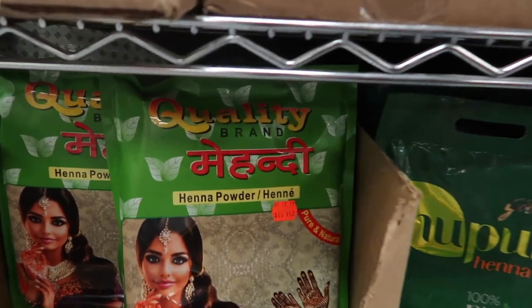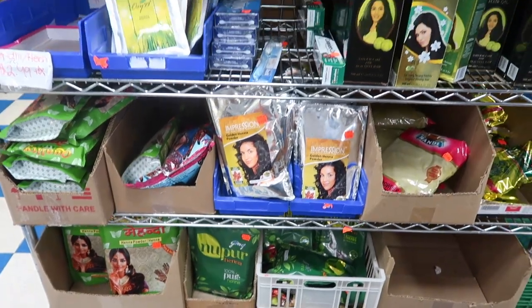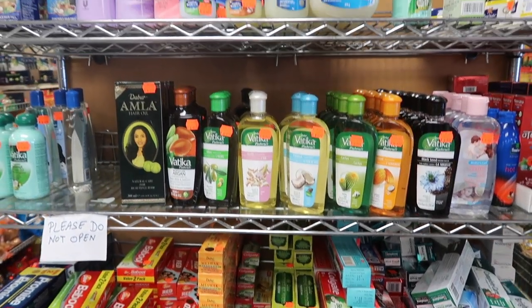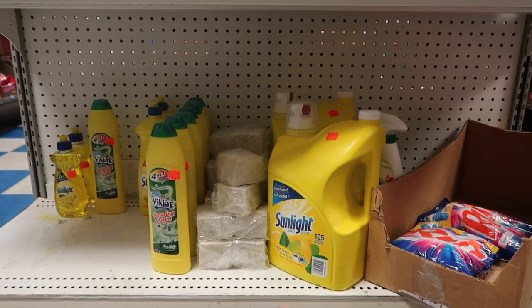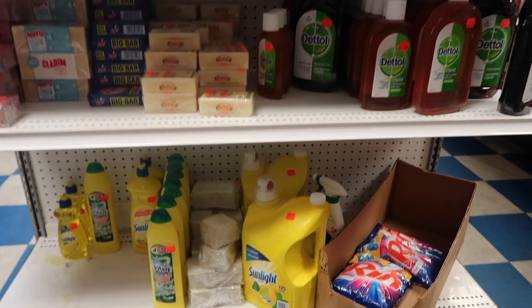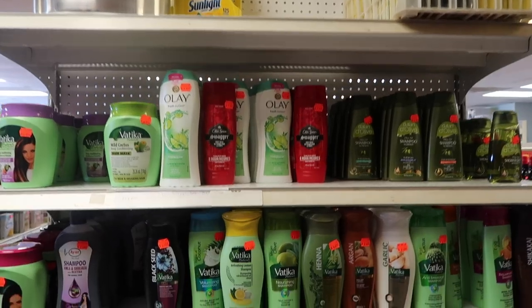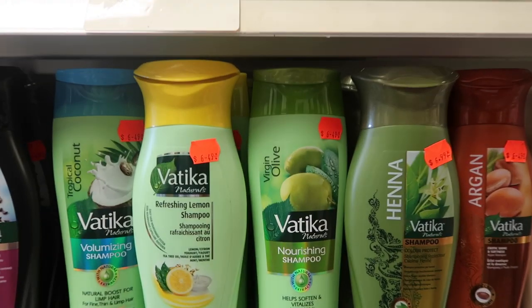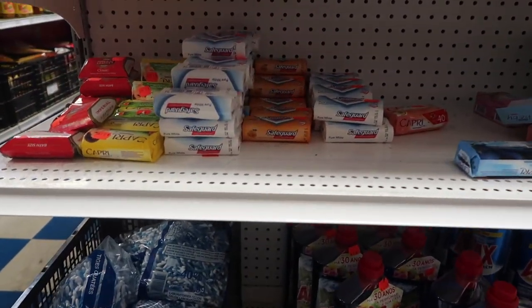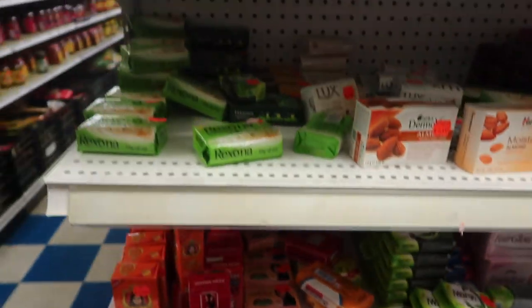And then here, this is a mehndi, which is available to apply on your hands. And here as well, you have some oil, vatika oil, Vaseline. Then some washing powders and detergents. Then Dettol is there. Then you'll find, again, vatika seems to be a famous product in this store. The prices of them is like $6.5. Plus taxes are 13%. So apart from that, you'll find some soaps as well. This is basically the cosmetic section. So Rexona, Lux, Dove.